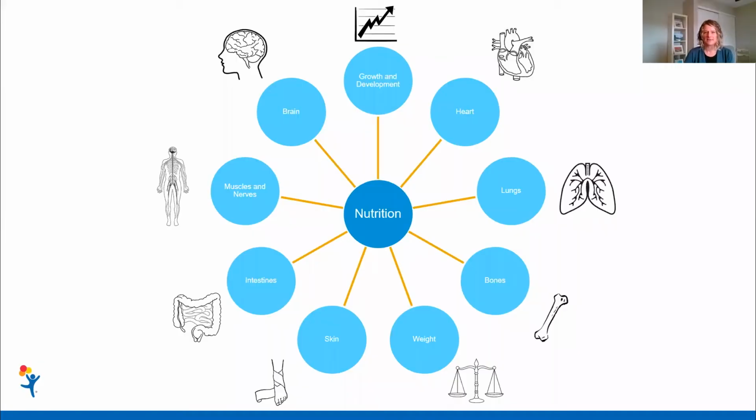So here's just a graphic. Much like Dr. Cooper said, he thinks pulmonary function is the most important. Well, of course, I think nutrition is the most important because it really does impact all of our body systems and everything about how our body works. So really today I'm just going to spend a brief amount of time going through each of these systems and how nutrition plays a role in that. So we're going to look at growth and development, how it affects our heart, lungs, bones, how nutrition impacts your kids' weight, their skin health, how their intestines are functioning, their muscle and nerve function, and then it's very important for our brain health as well.